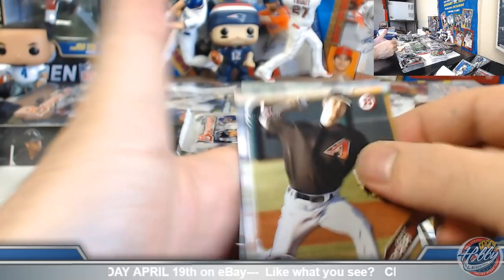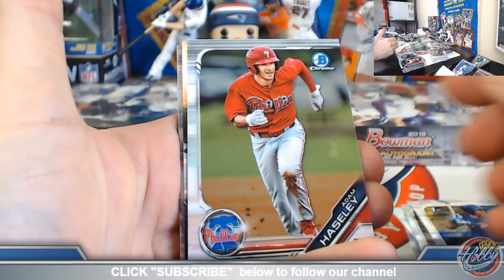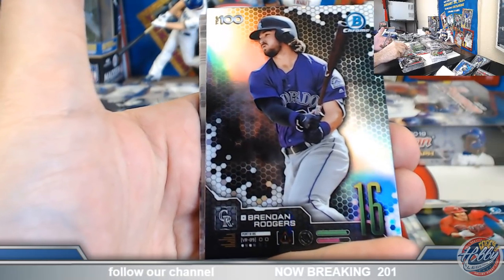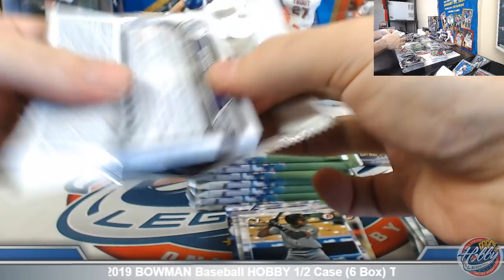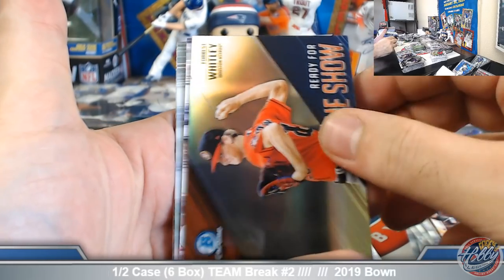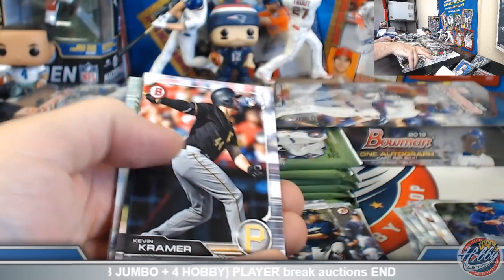Noelvi Marte, first chrome. Another Hazley with a little roller mark. Apologies there. Brendan Rodgers, top 100. Luciano, first paper. Whitley, ready for the show. Insert. I like that the insert doesn't eat up a chrome. I think in prior years it used to. So that's nice there.